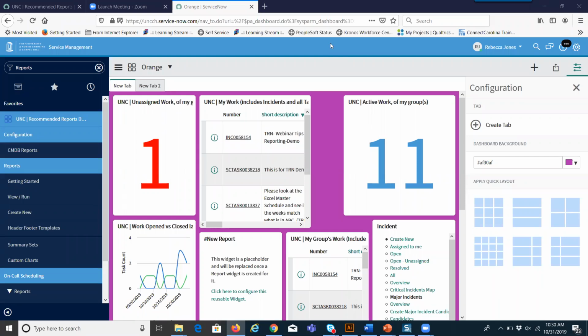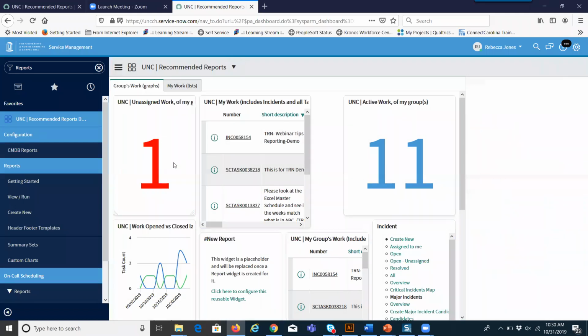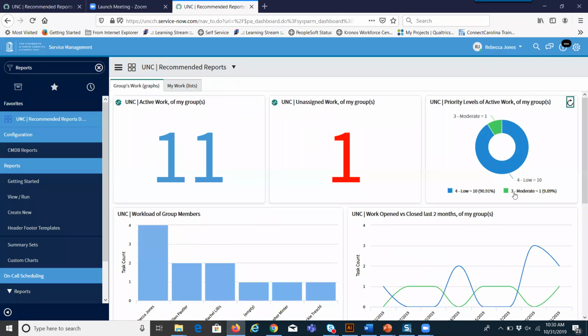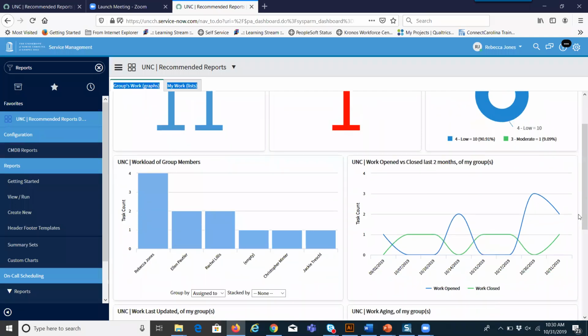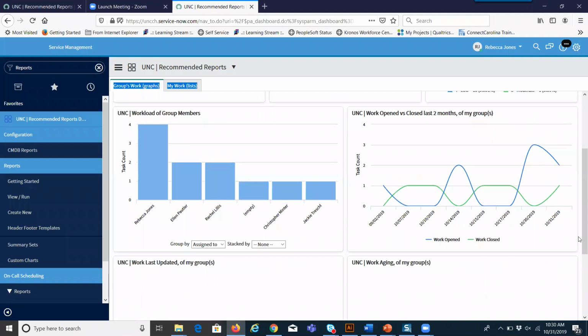Mm-hmm. Okay, so can you download these reports? I'm not sure what that means. Like export to Excel? Yes, you can. Let me go back to a cleaner looking dashboard here. I mean, we could download them as a JPEG. We'd show that. As a picture. I thought, did I see somewhere you could do it as a PDF? Yeah, you can. Is it the whole dashboard or? I think it's the individual report. Okay. If I remember correctly.